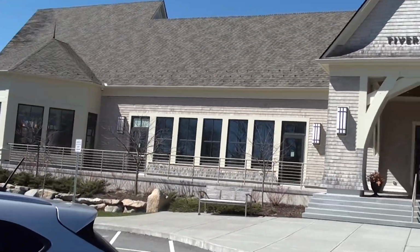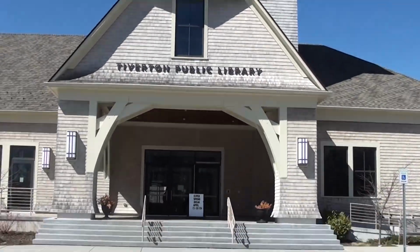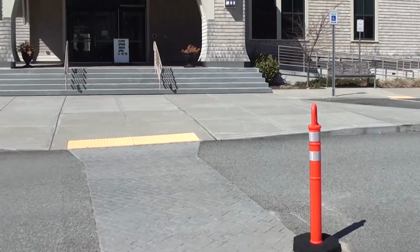This is a tour of the Tiverton Public Library, the state-of-the-art library, and I will be walking you through the inside of the library.